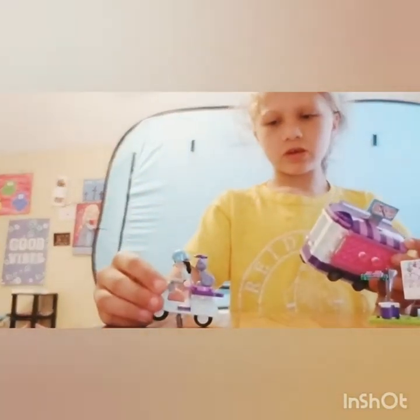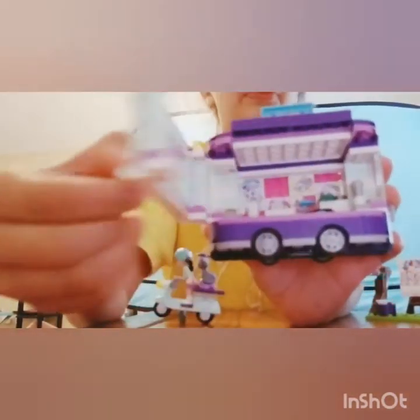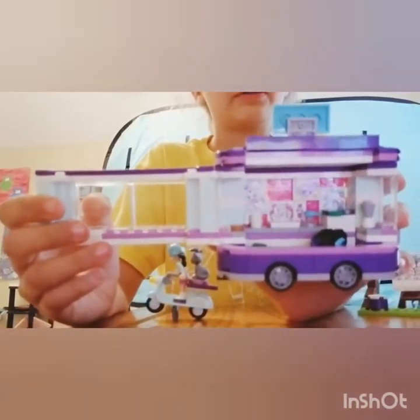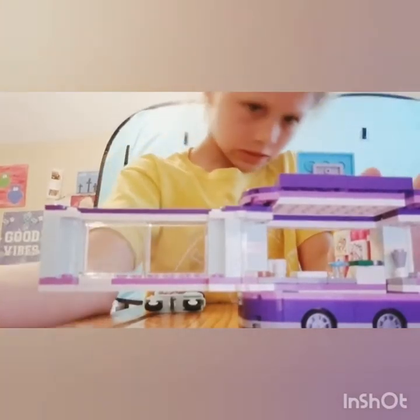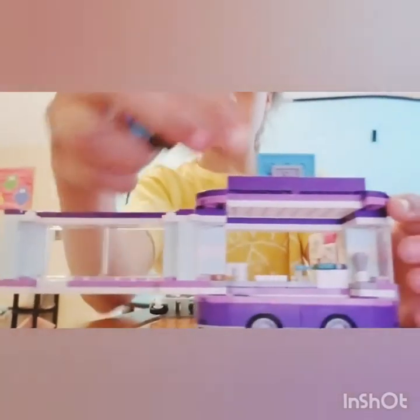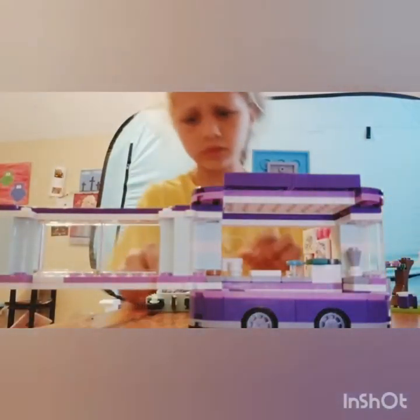So I think this is really cool. If you turn it around to the back, there's a little handle that you open the back with, like that, and then you can open it up. Oh, and there's a stand right over here that you might be wondering about.